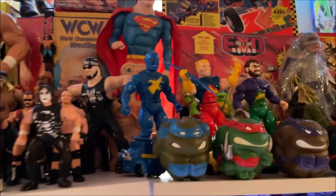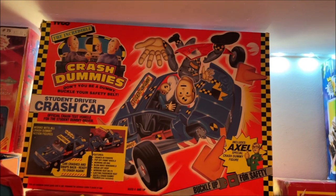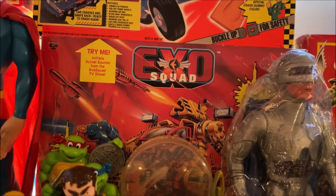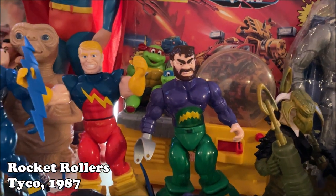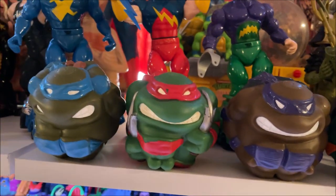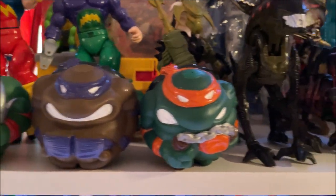And then, this is the last section here of the track shelving, anyway. I've got the crash car that my buddy Matt just helped me complete. I've got that with the box. More Exo Squad. Rocket Rollers. I got those from my buddy Chad. And then there's the Sewer Sport Balls. I got all four of them. Leo, Raph, Don, and Mike.